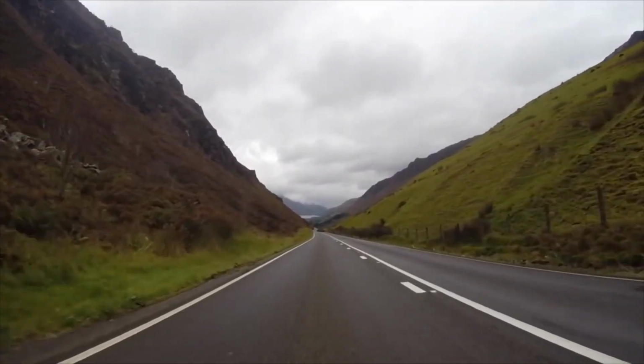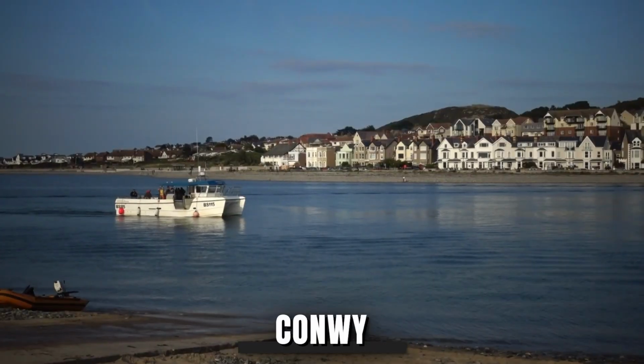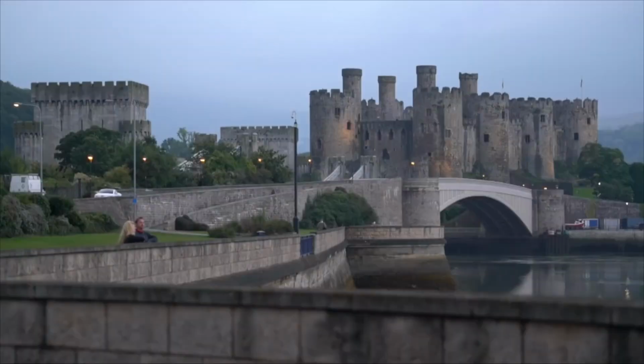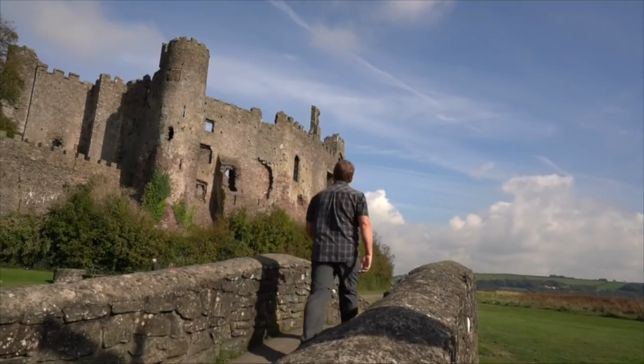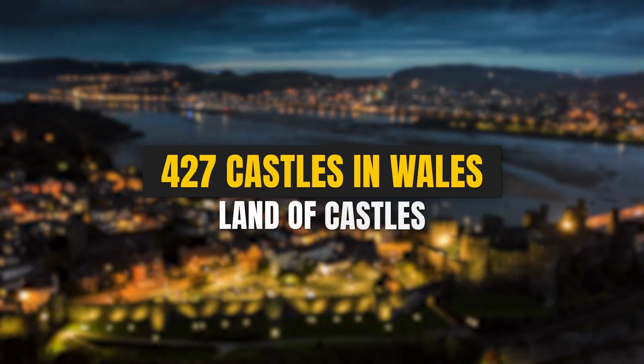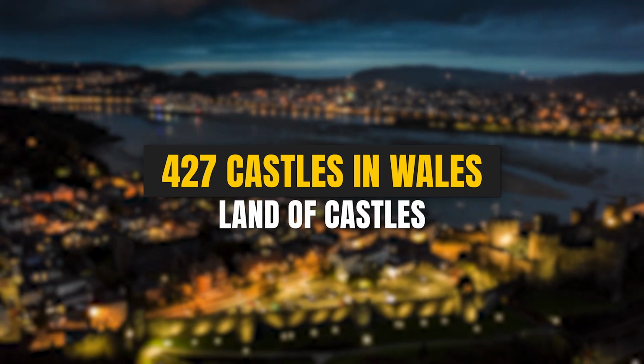Conwy. Now, I know you're going to make fun of all of my pronunciation. I have no idea how to pronounce anything from Wales. Our Welsh is not very good. But let me tell you, Conwy is home to Conwy Castle, which is a must-stop on any road trip in Wales. Wales is often called the land of castles because it has 427 of them within this tiny country.